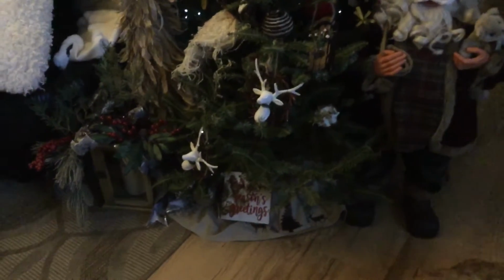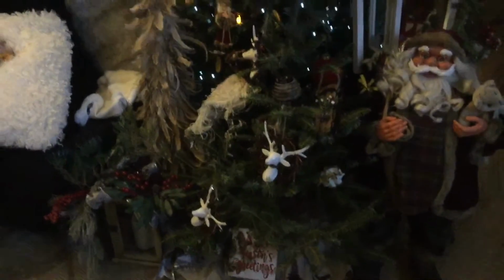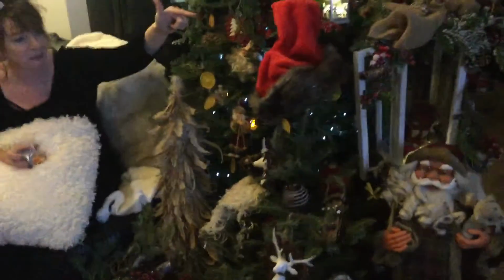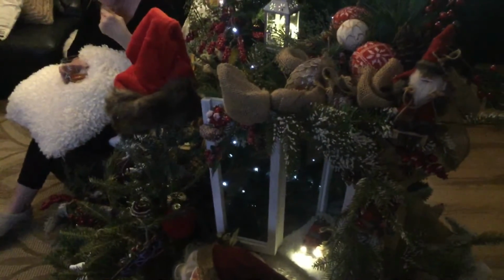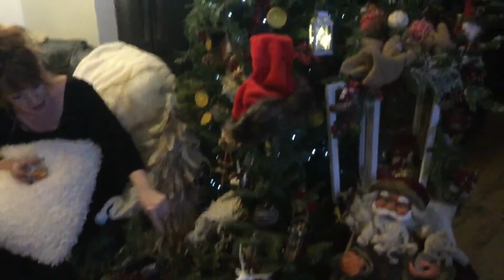It's not completely done because I ran out of time before I had to go to work. So we have our lantern that I made last year, I just totally love, and it fits so perfectly into this. And then we have two artificial trees, a lantern here that I made, the feather tree, and a little mini tree, and a partridge in a pear tree.